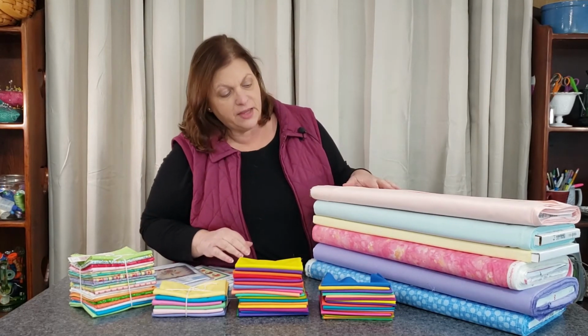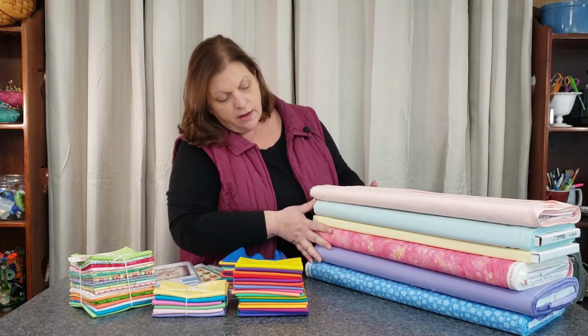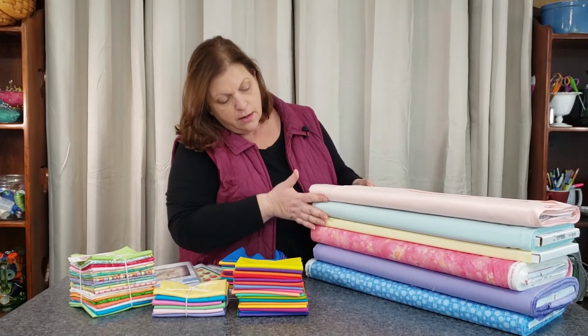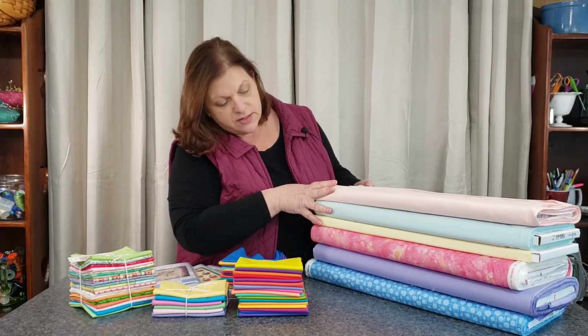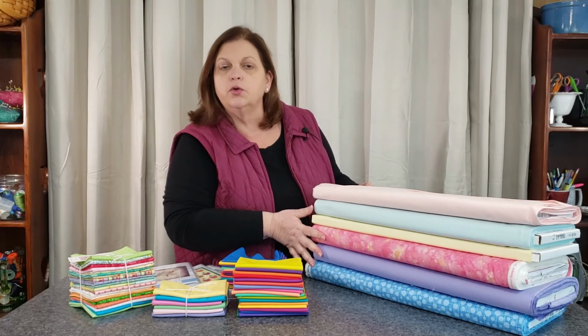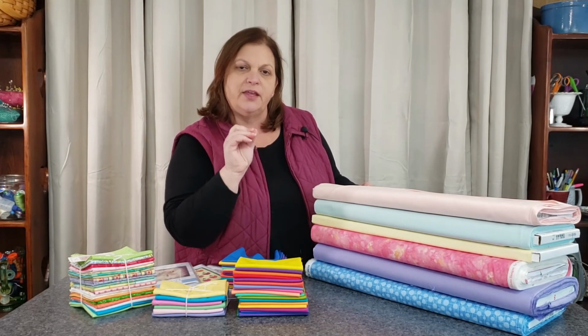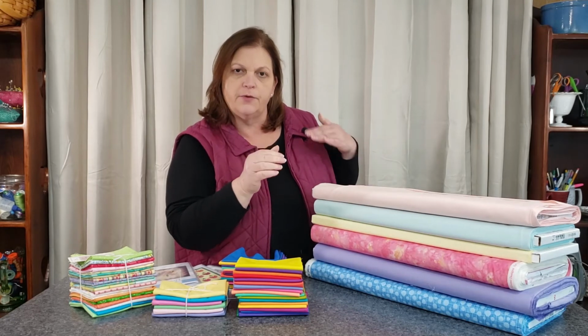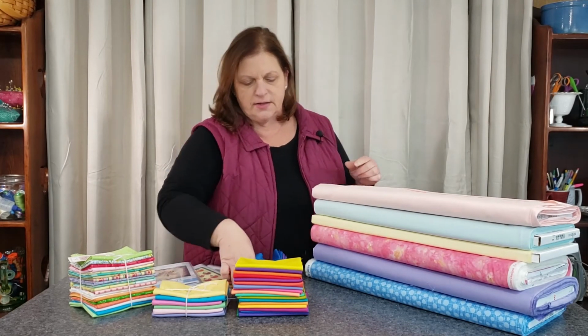Also, fabric by the yard. This is just a little bit of the spring bright color selection that I've got. Some of the Michael Miller solids, a few tonals. So on the Etsy site, go to the fabric by the yard section off on the left hand side, and you're going to see the different fabrics that are listed there.